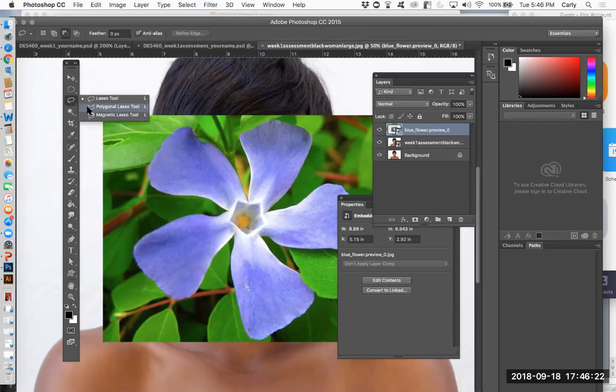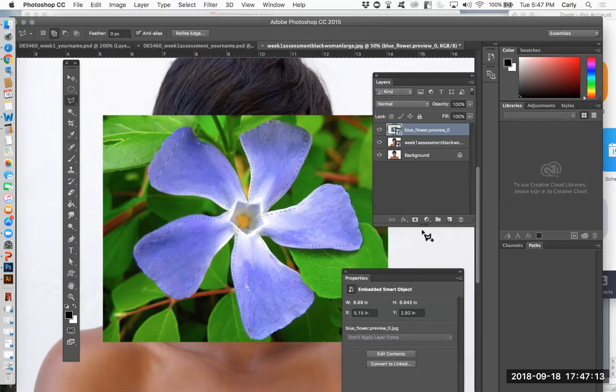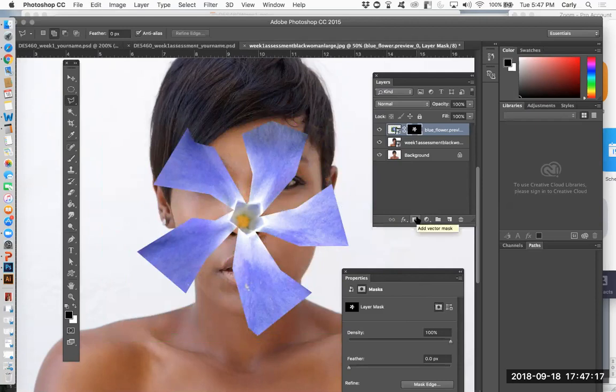The polygon lasso tool is great for objects that have straight edges only. So not quite appropriate for this flower, but if this flower was a very geometrically shaped flower, we could use the polygon lasso tool to make a selection. Like so, and then go down to the bottom of the layer panel and click on the square with the circle inside of it, and ta-da!